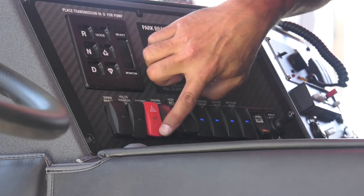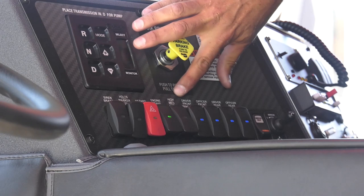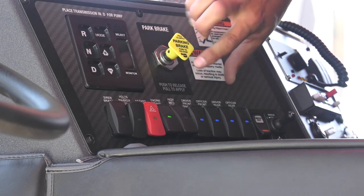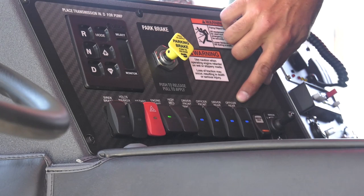hazard switch, engine brake switch for the on off, and then your three position switch for your high, medium, and low settings on the Jacobs brake system. The next four switches are all for the windows, starting with the drivers, officers, and the two rear windows.